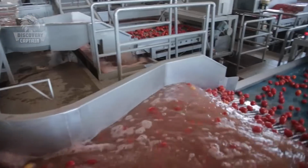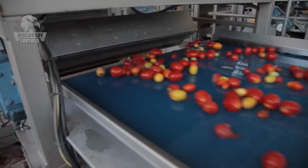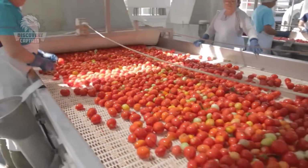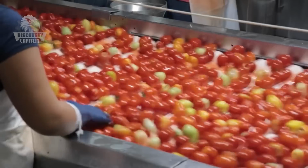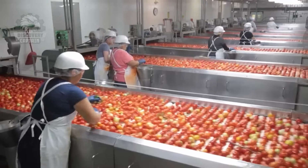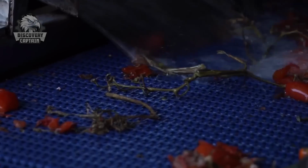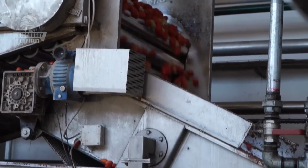Next, they are poured into a colossal automatic washing system, which reminds me of majestic waterfalls. The tomatoes pass through several conveyor belts and are thoroughly washed to remove dirt and sand. This washing system uses high-pressure water to ensure absolute cleanliness. After the initial wash, workers inspect and remove any green, bad, or damaged tomatoes from the line. The tomatoes that pass the test move on to the next stage.